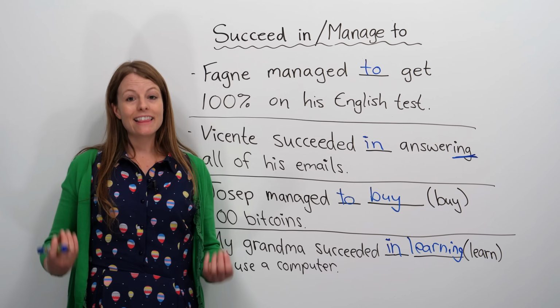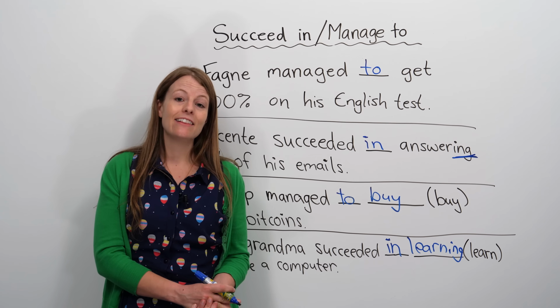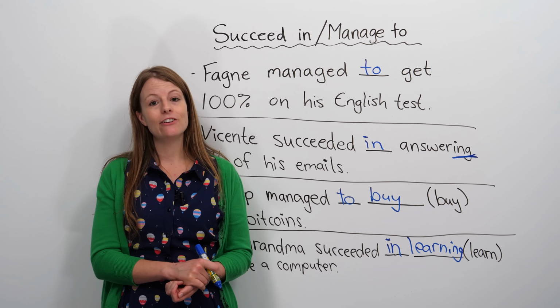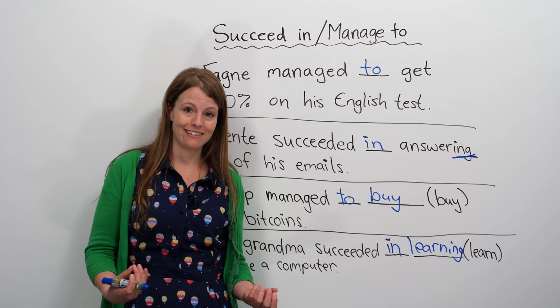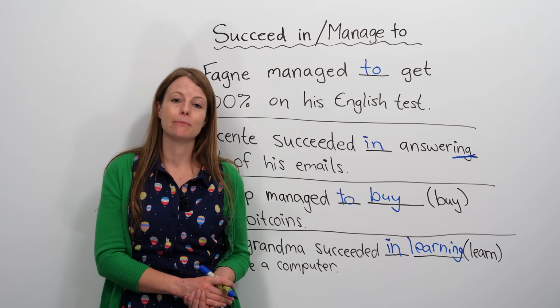So what I'd like you to do now for more practice is I would like in the comments to write something that you managed to do or something that you succeeded in. I think it will be really interesting if we all talk about some of our accomplishments. We talk about something difficult that we did, and we try to use these verbs.